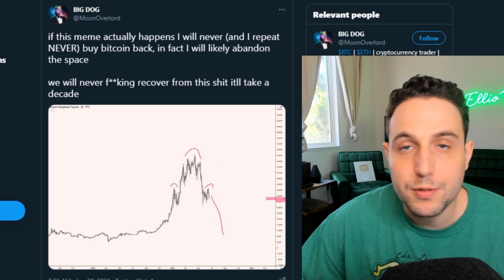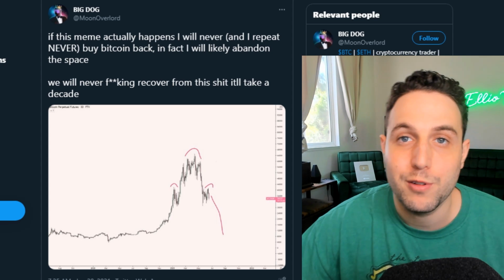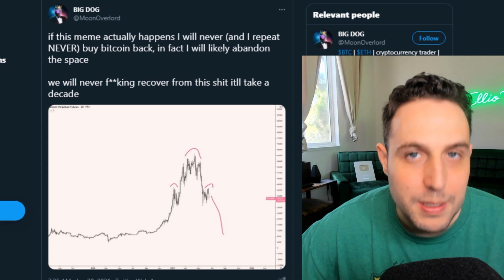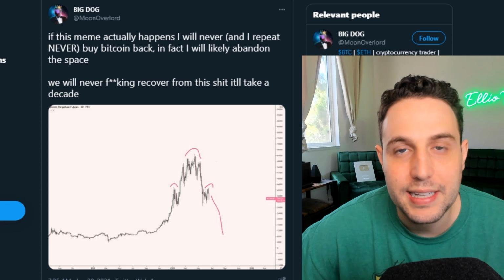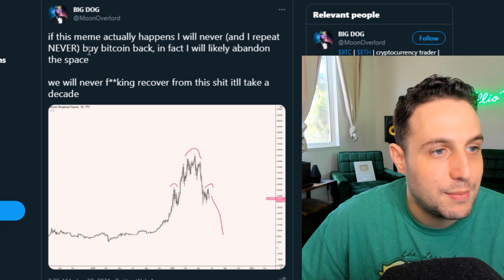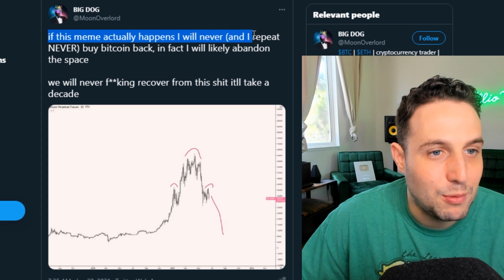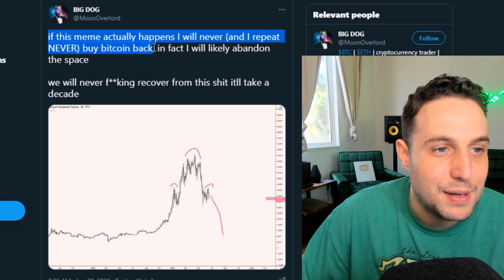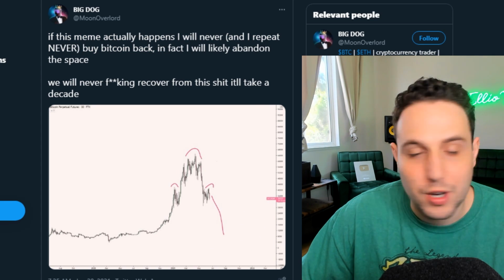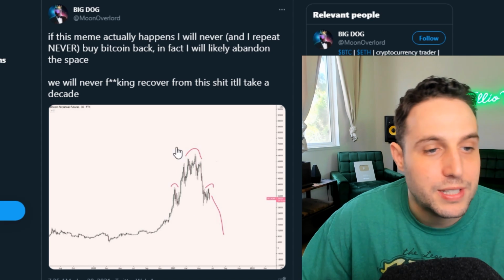Now, I don't typically do this, but it's time today to cover a few of the memes. I call any chart pattern a meme because typically that's what they are, and they are usually oversimplified, and the reality of trading is usually much more complex. And this is what Big Dog Moon Overlord over here is claiming is in fact a meme. He says, if this meme actually happens, I will never, and I repeat, never buy Bitcoin back. This of course indicates a price target of 10,000 or so, meaning that the entirety of the 2021 bull run would be erased here with this head and shoulders.